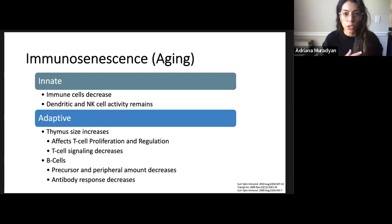However, dendritic cells, which, like I mentioned, are the security guard of your body, constantly making sure that there's not a foreign invader, remain. In addition, there is a specific type of natural killer cell activity: you have the dim and the bright when you're younger. The dim can actually release cytotoxic effects, but it has decreased cytokine effects, whereas the bright one has high cytokine effects and low cytotoxic effects. So when you're older, the only one that you kind of keep is the dim one. So this yin yang combination is no longer there.